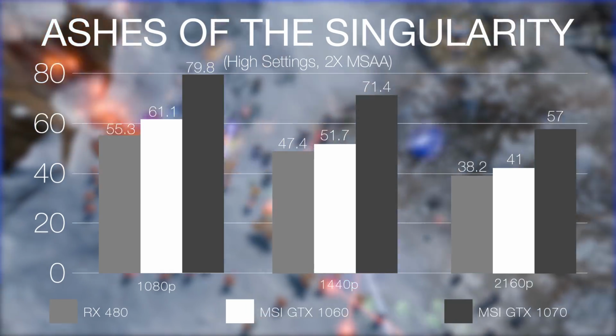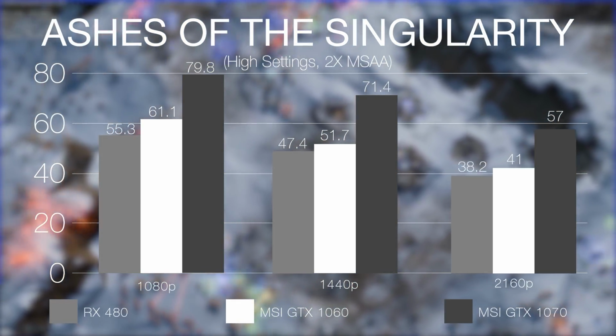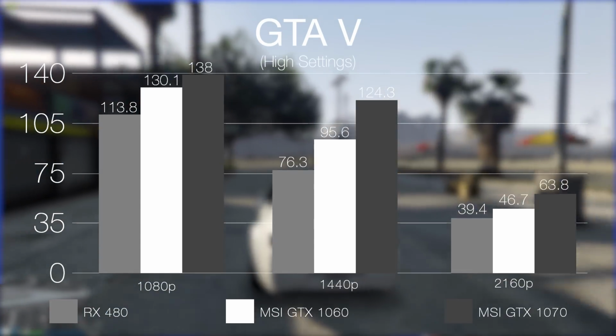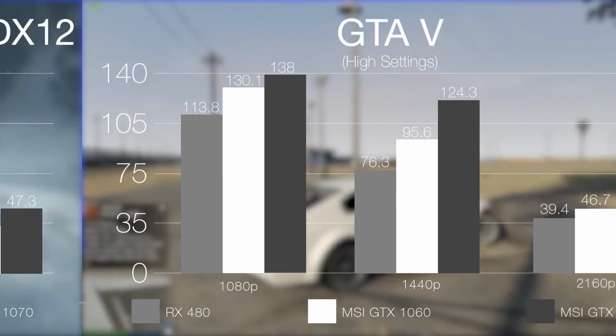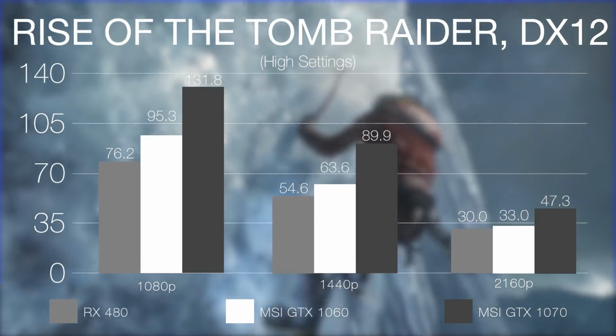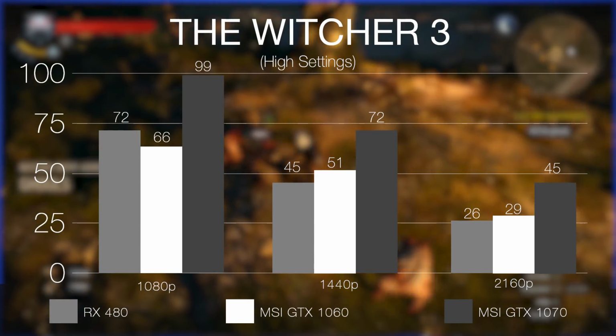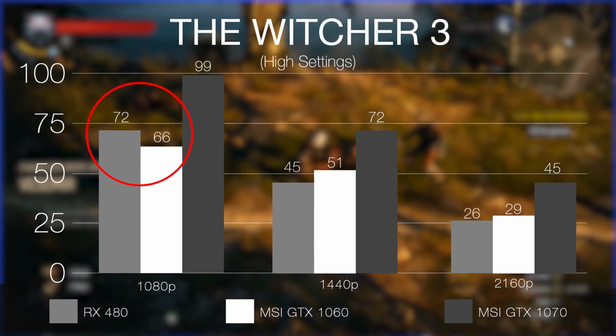We tested in Ashes of the Singularity, GTA 5, Rise of the Tomb Raider, and The Witcher 3, as well as some synthetic benchmarks. Across the board in games, we saw around 10 to 20% increases over the 8GB RX 480 we tested as part of our review, which is more or less what everyone expected. We saw the RX 480 actually beat the 1060 in only one scenario, The Witcher 3 at 1080p.